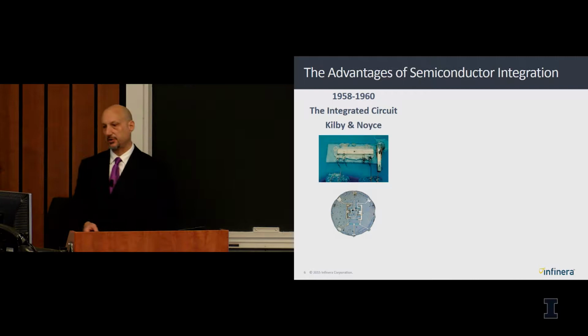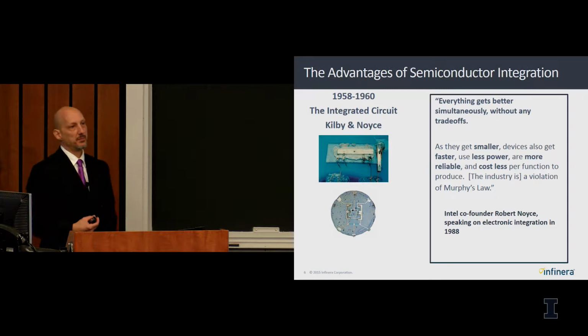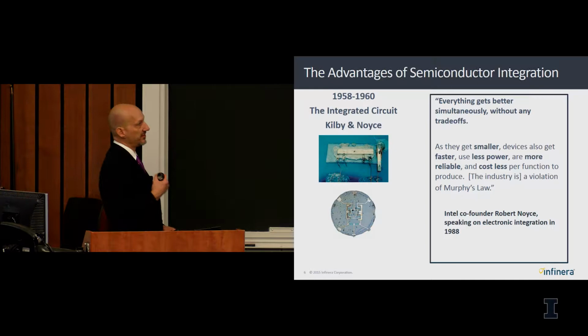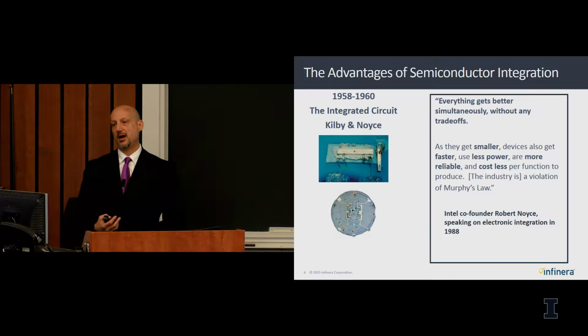And this was developed in the late 50s and early 60s by Kilby and Noyce. This is a quote from Bob Noyce, but really the essence of the integrated circuit is that as things get smaller, everything gets better. Less power, faster, more reliable, lower cost. And that's really what integration brings and how it has built the semiconductor industry.